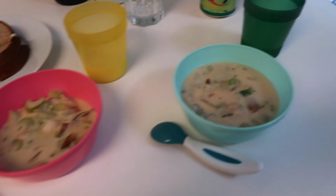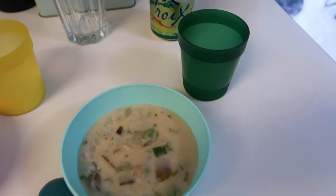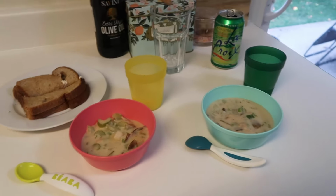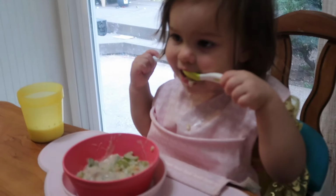Here are Marcus's and Chloe's, all nice and cooled off, just serving it with some milk, a LaCroix for me, and some buttered toast. And they have been asking for dinner, so we're gonna go eat.